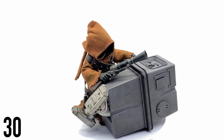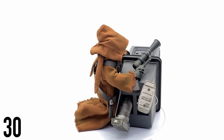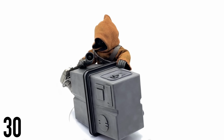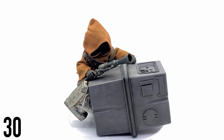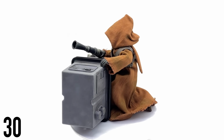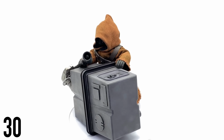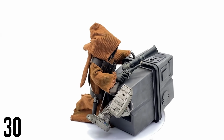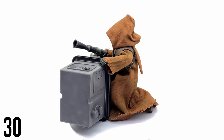Plus, we do get an all-new body style with the Jawa here. His robes, in my opinion, are more accurate to the film than the Sideshow version. The accessories are fantastic. You do get two figures in one, including the Gonk droid, which is a fan-favorite droid from Star Wars. Even though the pack isn't flawless, the figures themselves, in my opinion, are pretty good.